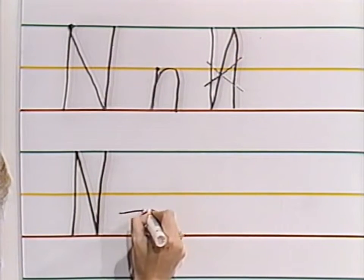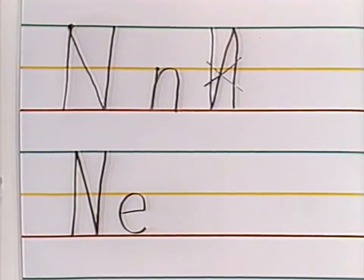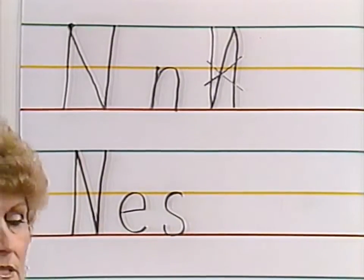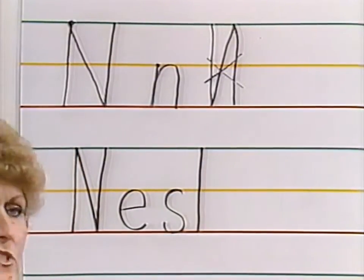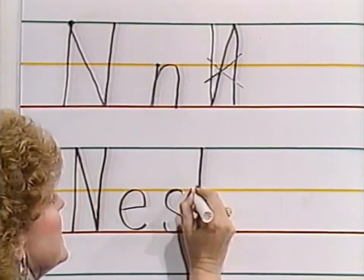Okay, that's N. N says nnn. This is a small letter E. What does it say? Eh. This is a small letter S. S says sss. And this is... No, no whistle on that. Just put your teeth together and say sss. This is a small letter T, and it says tuh.